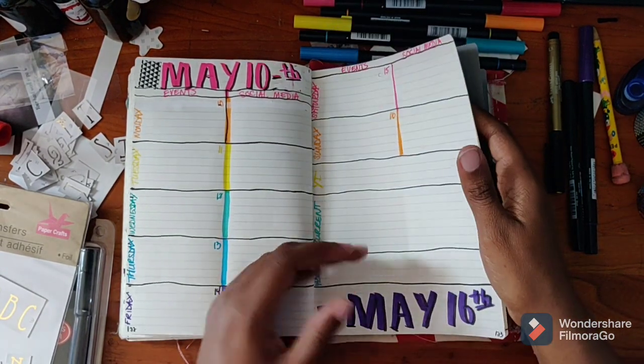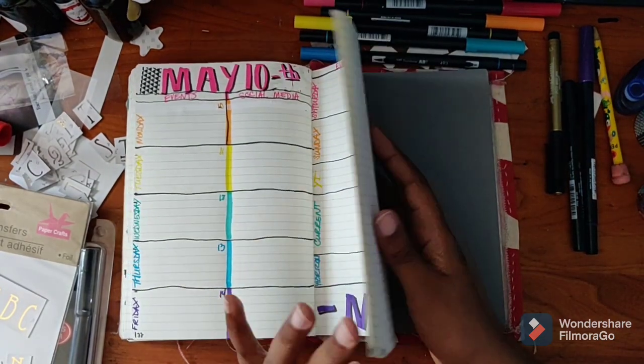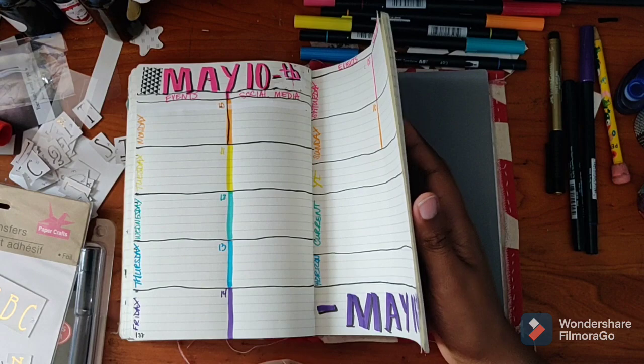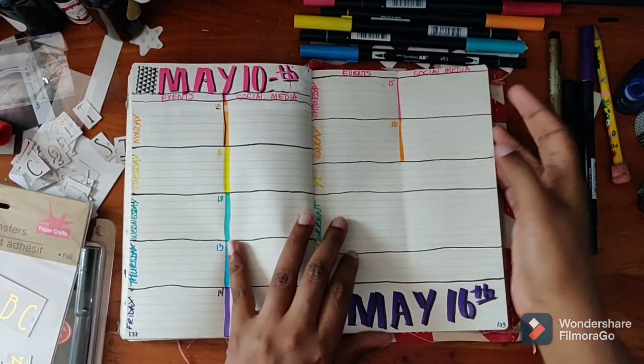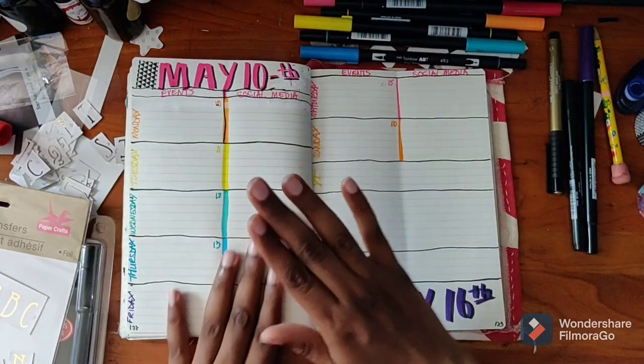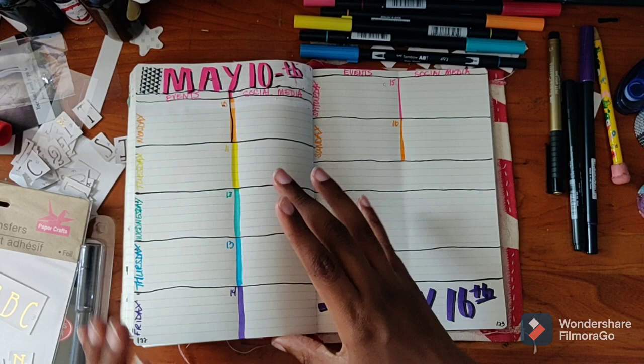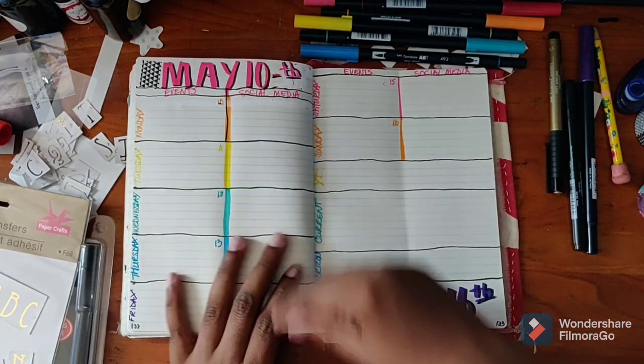I've got 34 pages left. I'm going to attempt to get one more monthly into this notebook and then move into my second one of the year. And yeah, that is my setup.